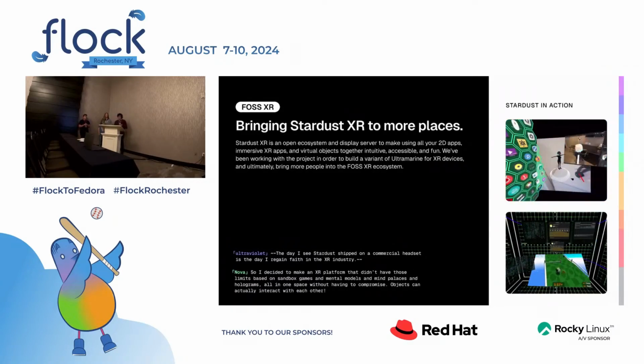We've been working with a project called Stardust XR. It's an open ecosystem and display server which acts as both a Wayland compositor and also uses its own protocol. It essentially composes 2D applications, as Wayland, as I said before, but also OpenXR applications and other virtual objects together. So we've been building a variant of Ultramarine with Stardust out of the box, and we are currently working with hardware vendors to get that shipped. At least one, and I don't think I'm allowed to. We're not at liberty yet. Not today.